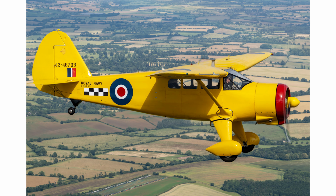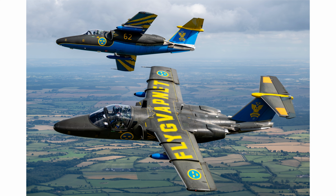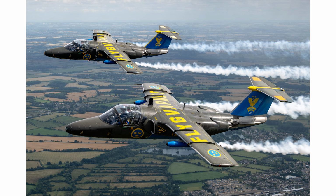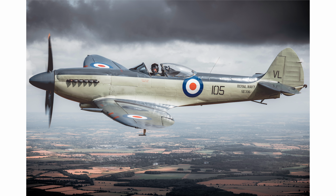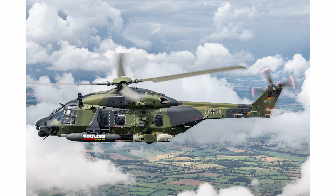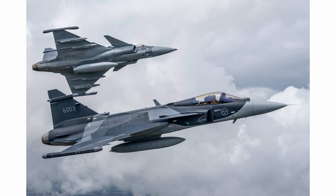The reason why many of the join-ups get cancelled is because we're usually the last in line. We capture the planes when they arrive for the air show and conduct a shoot before they land. Planes fly in from all over the world, and the landing slots are very precise. Planes can't miss them because of us.